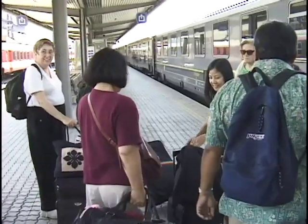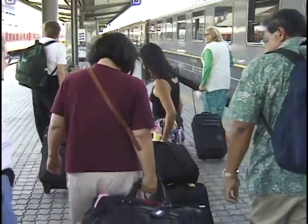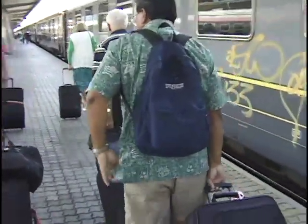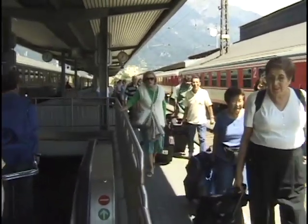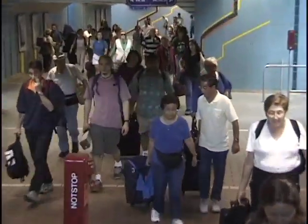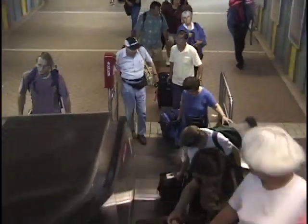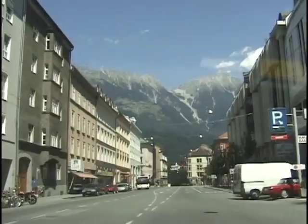When you think of the Alps, you might think that they're just in Switzerland, but of course they extend into the countries all around Switzerland. In fact, 2/3 of Austria is covered with the Alps. When you travel on the trains, you carry your own suitcases because there's no porters in the train stations, so it's a good idea to bring a smaller, medium-sized suitcase, maybe 24 inches. And you can see how easy it is to get through the train stations. There's generally escalators or elevators.